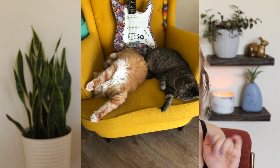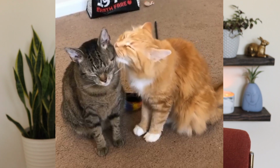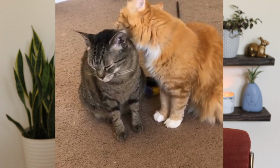So Heidi and Tala, I'll pop up a picture of them. Last weekend they were sleeping together on the little chair in the living room, and they were actually touching at one point. I wouldn't say they were snuggling, like they didn't have their arms around each other, but they were sleeping really close to each other, which was so cute. Heidi also grooms Tala sometimes, which is so cute. So they have become really good friends, and they just like being near each other.